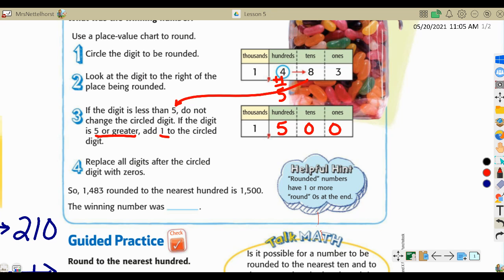Okay, replace all digits after the circle digit with zeros. So 1,483 rounded to the nearest 100 is 1,500. The winning number was 1,500.